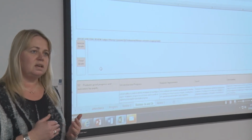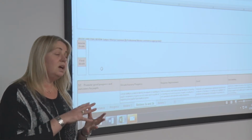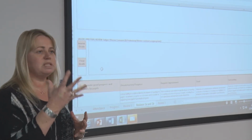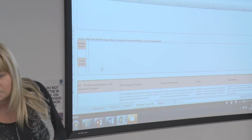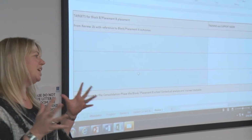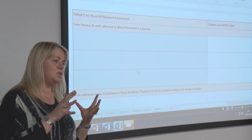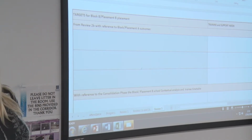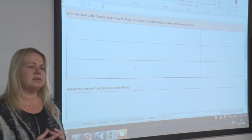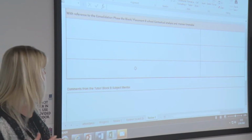For each of the standards, there will be the trainee's view of where they're up to, the subject mentor's review of where they're up to, and then some final comments from the professional mentor as well. So that's your key information about where the trainees are up to. They will also fill in a review 3, which is mostly going to be about them taking targets from review 2B, and then considering what work they've done during their consolidation phase. Together, you and the trainee will make some comments at the very outset of Block B about how those targets are going to be addressed initially.